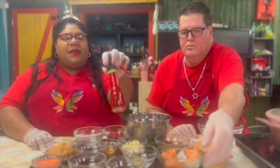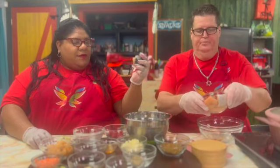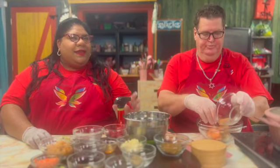Ian now is going to take his salmon nuggets in this bowl. He's going to coat them with some extra virgin olive oil. Olive oil, Mama. Thank you. I got it for you, Mama. You're going to coat it up with olive oil.